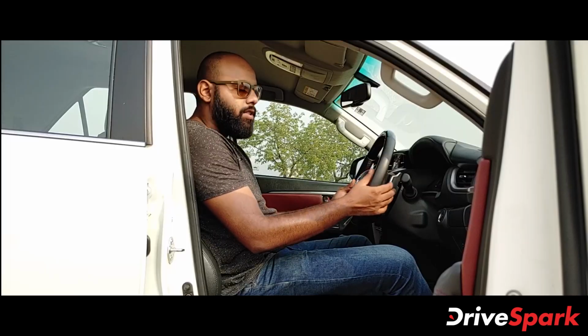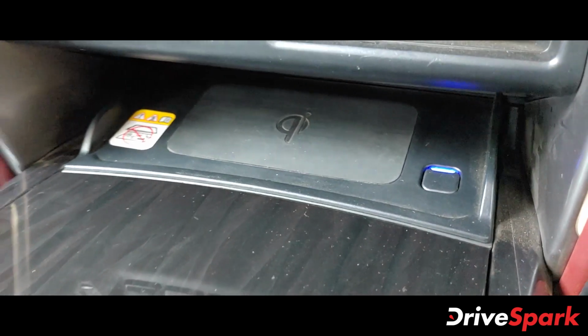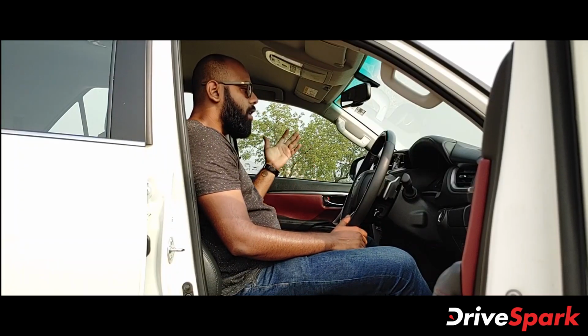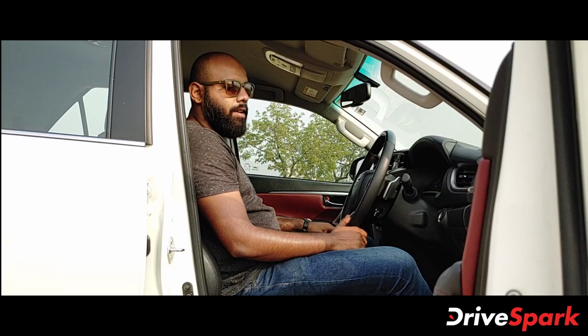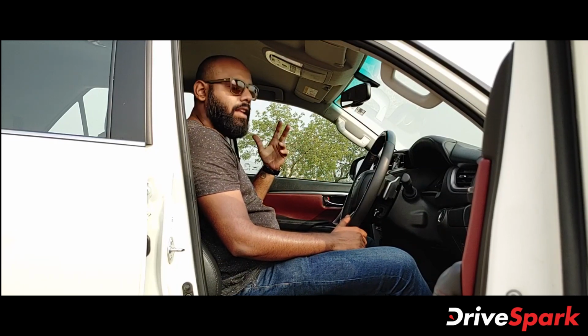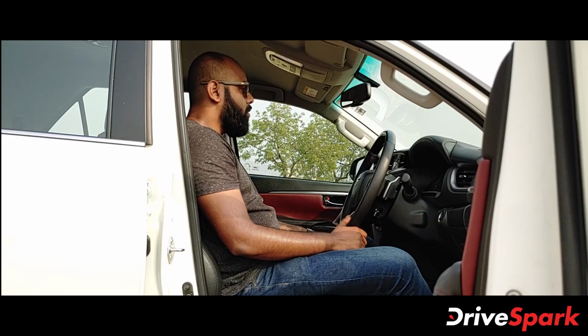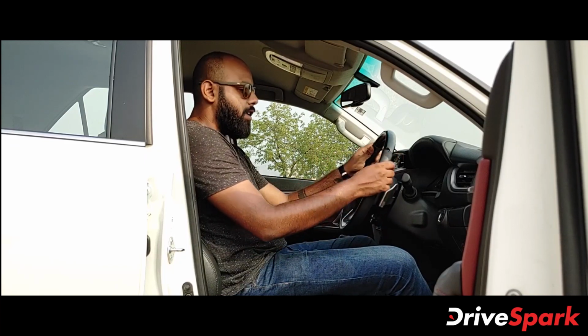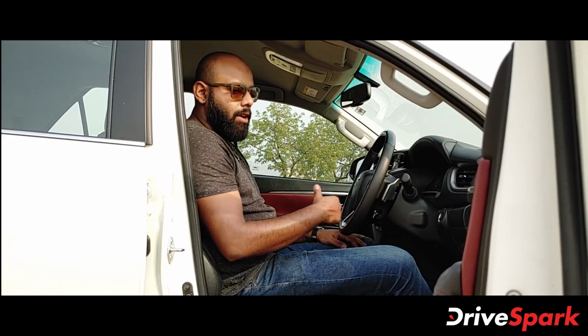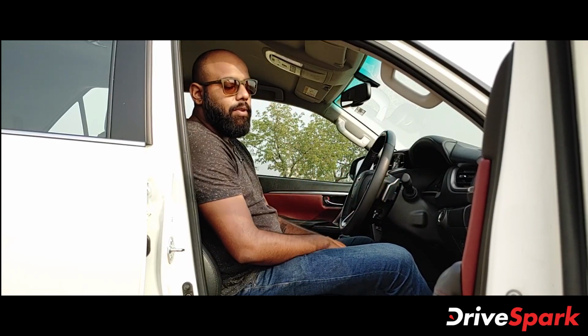You also get paddle shifters over here, and you also get a wireless charger. You get cup holders, and there are a lot of features in this vehicle, and that is absolutely nice, necessary and fantastic. So yeah guys, overall the front end is very driver friendly, and the cabin is really spacious. Now let's move on to the back and I'll tell you more about that.